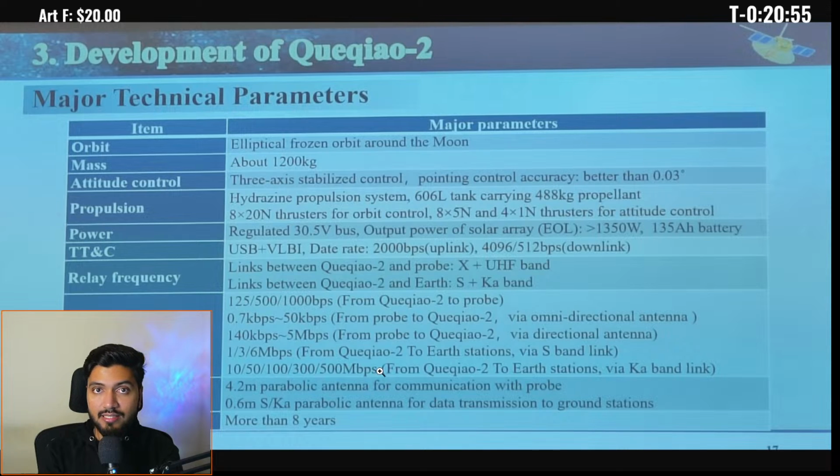But yeah, this is how the internet works in lunar orbit. The speed is not that high. So it has a relay antenna, 4.2 meter deployable.